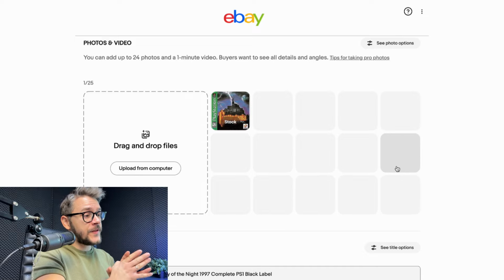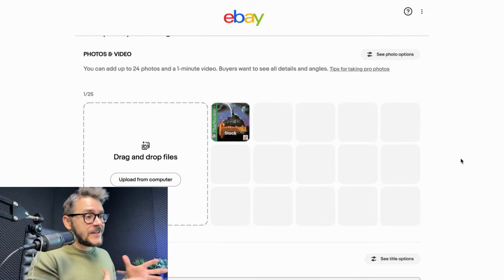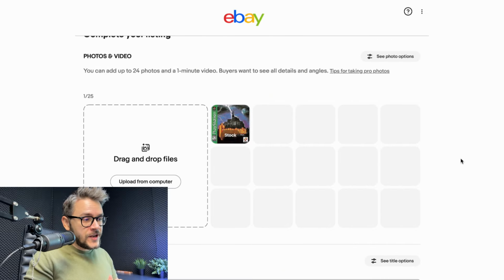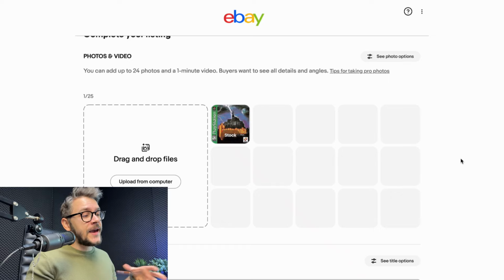Now there's a very important thing. I want you to take as many angles as possible of your product. Now of course, it depends on what kind of products you are selling. Maybe you're selling a toothpick and you don't need to show that many angles. But if you're selling something that people are really interested in, such as, I don't know, a video game or a pair of shoes, you need to include as many angles as possible.